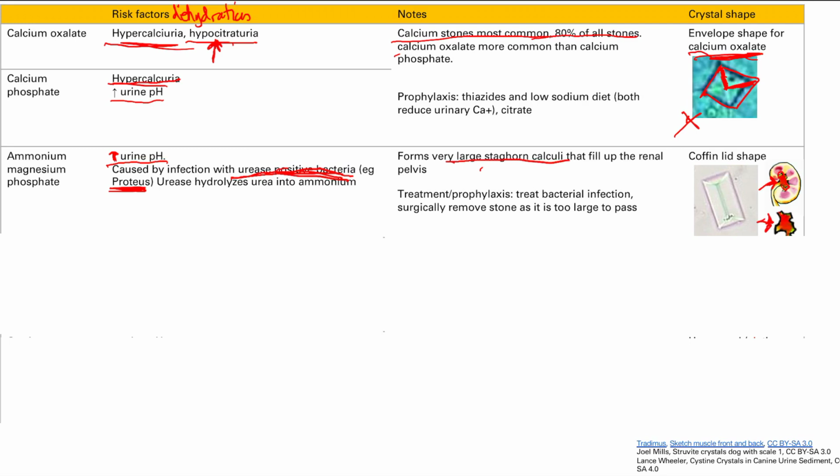Now, the way you treat or prophylax this is you have to treat that bacterial infection. You get rid of that bacteria, there's less urease activity, the urine pH is not elevated, and you don't get these stones. However, if you do have this big fat stone, it's not going to dissolve by itself. You need to do surgery and cut it out. You can use lasers. You don't have to memorize this, but that's just what they do.